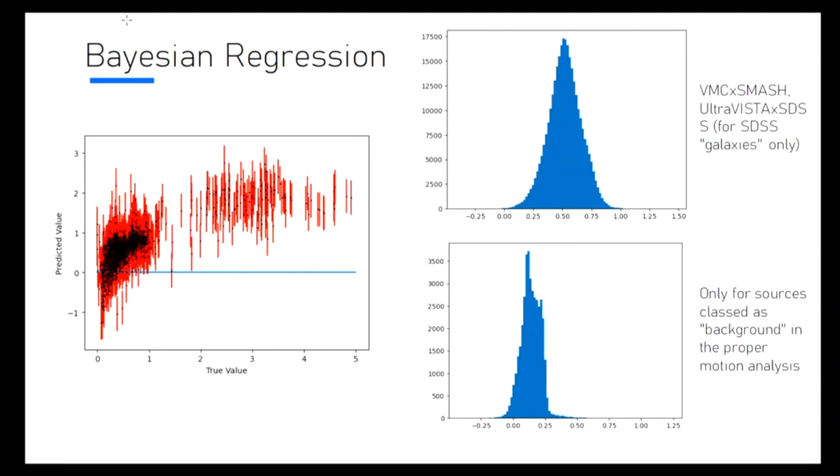Another method that I've tried is using Bayesian regression instead. This adds in the element of having an uncertainty, which I think is quite important for something like a photometric redshift, especially if you're trying to find galaxy clusters. This is just early results of what happened with that when I split up the training set and tried running it against another part of the training set, just the comparison of the true value and the predicted value.